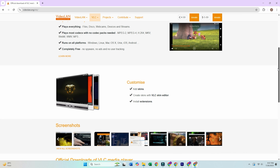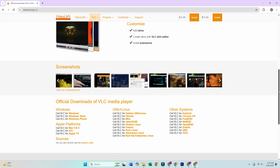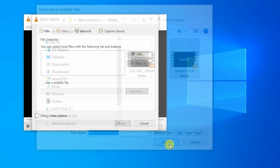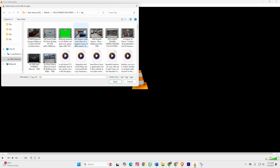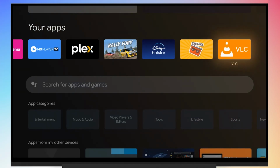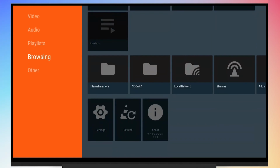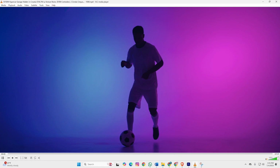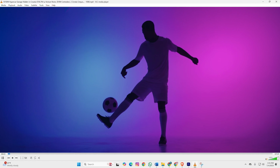It handles massive 4K files without breaking a sweat, and it works perfectly on Windows, Mac, Linux, and even your phone. Plus, it has some hidden gems like the ability to stream content, convert file formats, and even recover corrupted video files. Compare this to paid alternatives that cost $30.50 and often can't handle as many formats. VLC has been around since 2001. It's completely ad-free, and there's zero bloatware. It just works every single time.